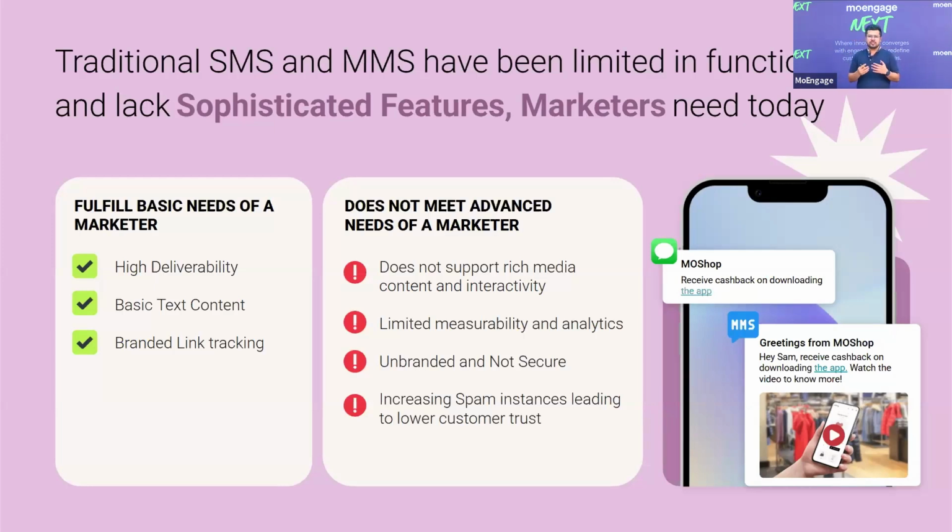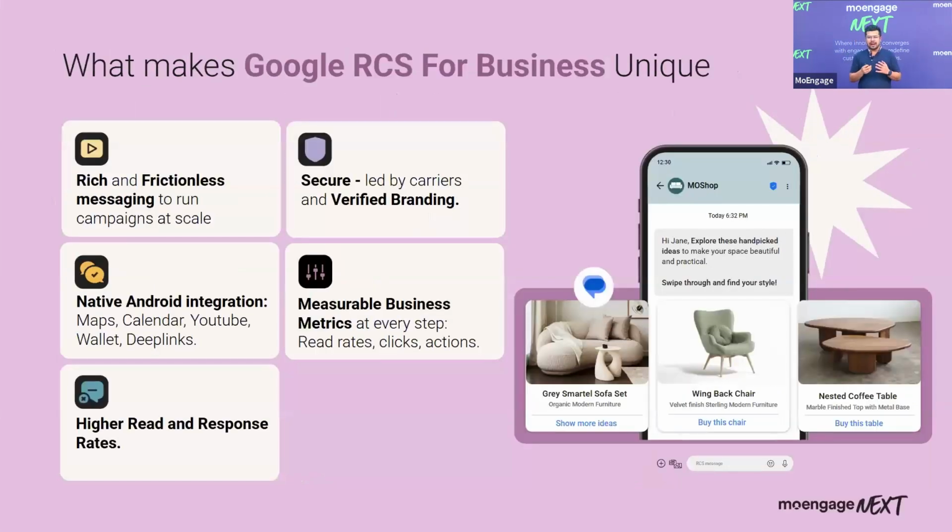A lot of times SMS ends up becoming unbranded and insecure for a lot of geographies where there is not enough provisioning of some of these short codes from a central authority. And what also happens is that over time, if the regulations are a little bit loose, they also become spam channels. And with RCS, with Google RCS for Business, I think all that is going to change.